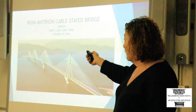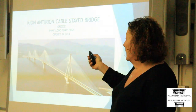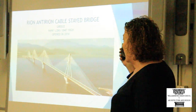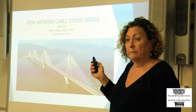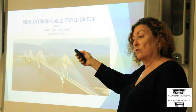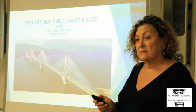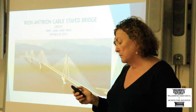This is also very recent, opened in 2014. It's in Greece, connecting two sides of the Corinthian Straits. On one side there is a city called Rion, and on the other side a city called Antirrion. And look how elegant this is. This is called a cable-stayed bridge.